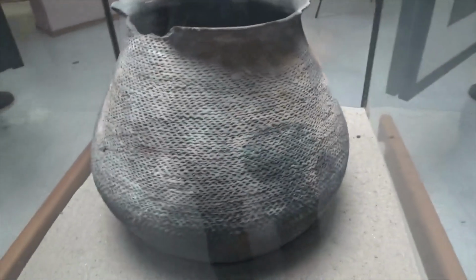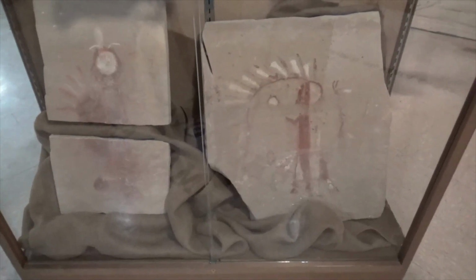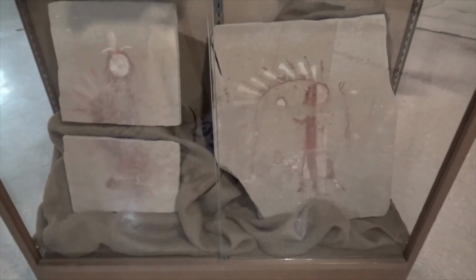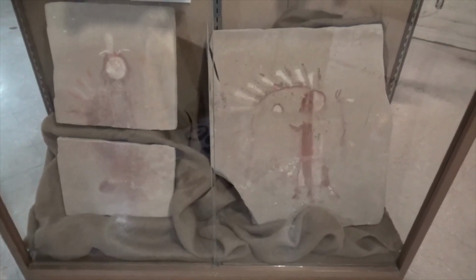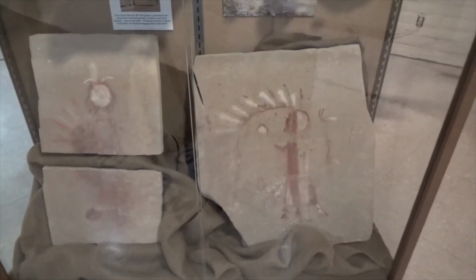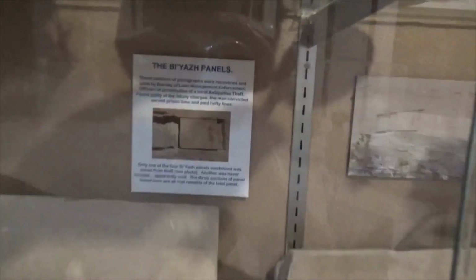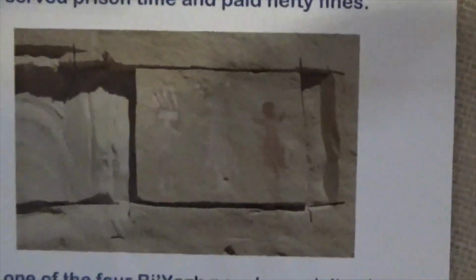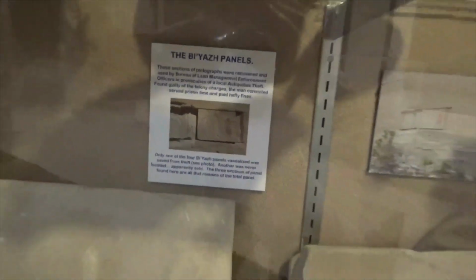This is interesting. These are stolen pictographs from Largo Canyon, and apparently this museum has recovered them. That's good news. But look at them, they just cut them out of the side of the rock there. That's insane.